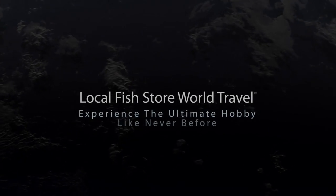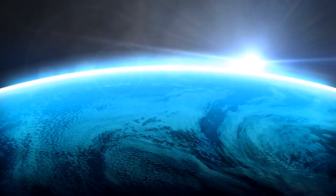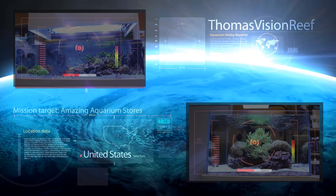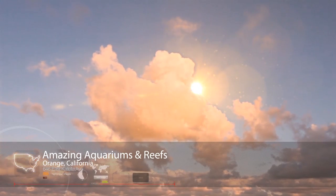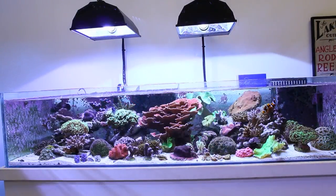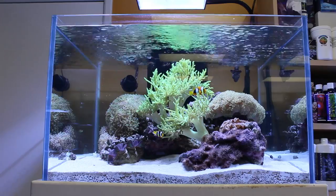Welcome to Local Fish Store World Travel. Today, we visit California's amazing aquariums and reefs. Amazing Aquariums is another unique store. The store is made up entirely of several beautiful display tanks. The store owner was nice enough to narrate and take us on a late night tour of this creative local fish store after we finished up things at Reefapalooza Day 2.